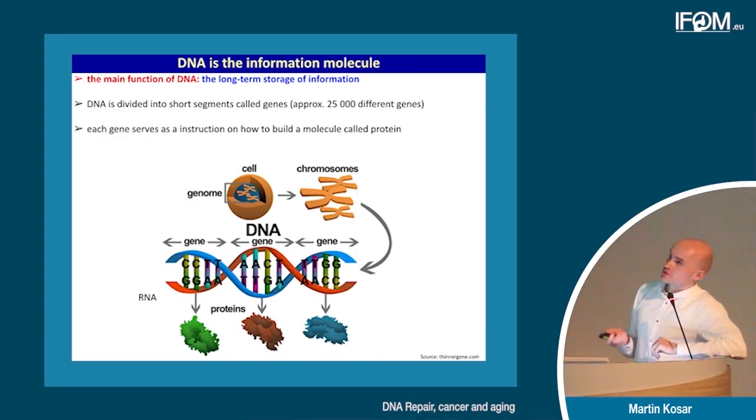You know that the main function of DNA is the long-term storage of information. DNA is divided into short segments which are called genes. We have approximately 25,000 genes in our DNA, and each gene serves as instruction on how to build a molecule called protein. I will go through this figure. So here we have a cell. Inside the cell is nucleus. Inside we have DNA. And then DNA can be divided into 25,000 segments called genes. And each gene serves as information on how to create protein, which is another type of molecule.